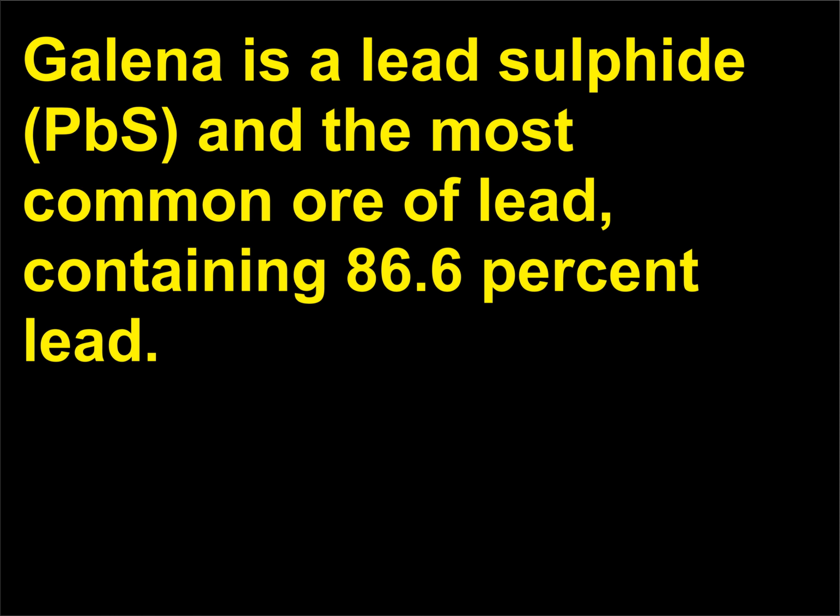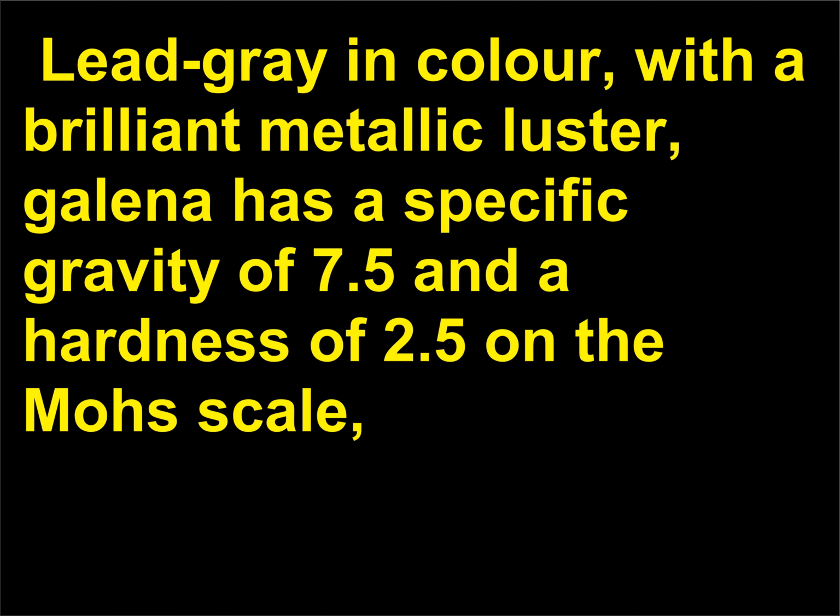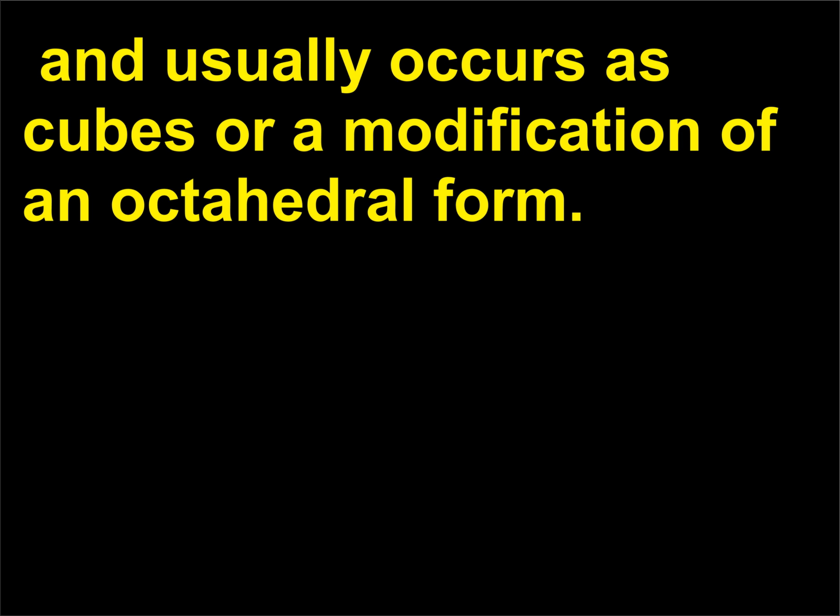What is galena? Galena is a lead sulfide, PbS, and the most common ore of lead, containing 86.6% lead. Lead gray in color, with a brilliant metallic luster, galena has a specific gravity of 7.5 and a hardness of 2.5 on the Mohs scale, and usually occurs as cubes or a modification of an octahedral form.